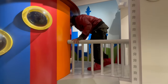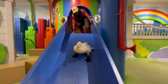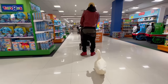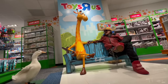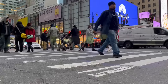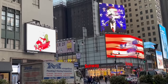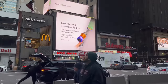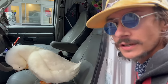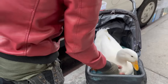I don't want to grow up. There's a slide. Toys R Us there. It's the last Toys R Us there is. Do you know that? Yeah, maybe Santa Claus will be there. Let's find out.